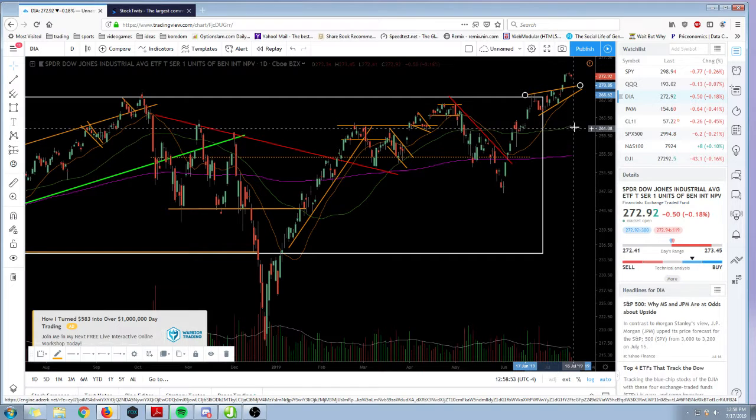Now, if we do pull back and we can't hold above this 268 to 267 range, well then the next area is the 50-period moving average, which is starting to climb upwards. I think as long as we bounce above that, it's still indicative of price action trying to hold above this range. And again, it's showing that we're still moving forward and not retracing all the way back to our previous retracement, which led all the way down to 247.